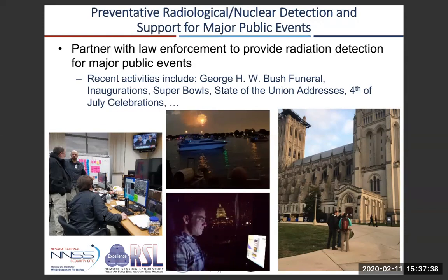These events, in terms of the whole operation, are quite complicated. There's a lot of different pieces doing things, law enforcement things that have nothing to do with radiation detection. We're just a small piece of the overall part. But we'll often put people in these different operation centers so that, in the event that something is happening, we have an operational picture and are aware of that and can communicate it to our teams as needed.